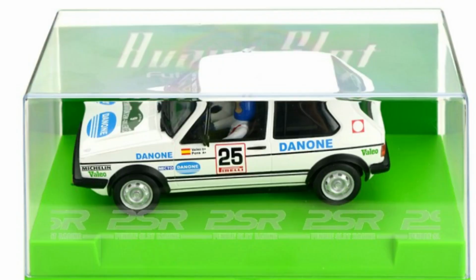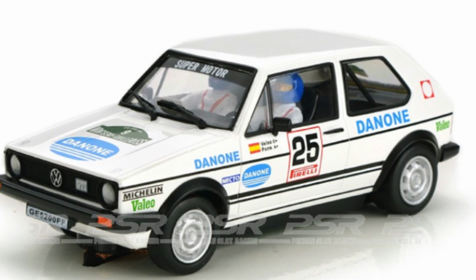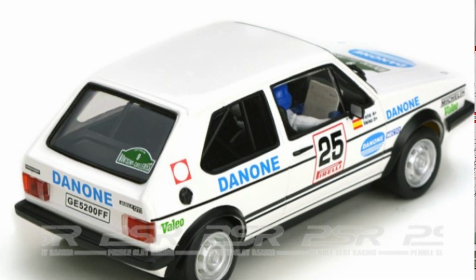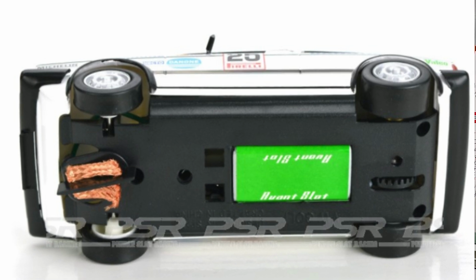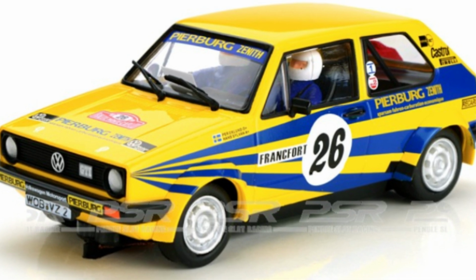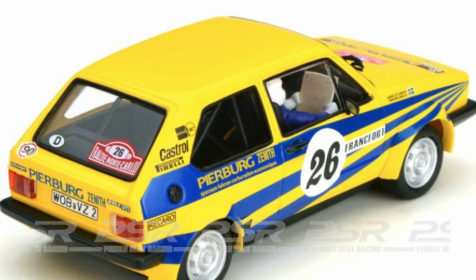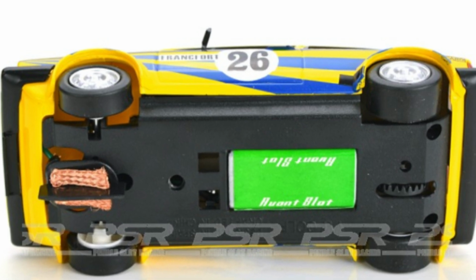So kicking off the Friday bulletin, as always, let's start off with what's new at Pendle Slot. I did say in the intro, THATSLOT. We have got two Golfs here. We've got the VW Golf GTI car number 25. I'm a huge fan of the Golf, of course. I think the last Golf we saw was in the Spirit, which makes sense. And we've also got the VW Golf Mark 1 GTI car number 26. Both I really like. THATSLOT is quite tricky to get down under, so I'll see if I can wrangle a deal with them to get some down here.